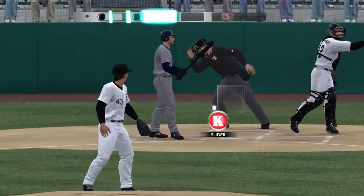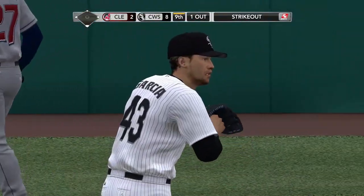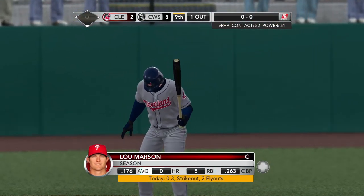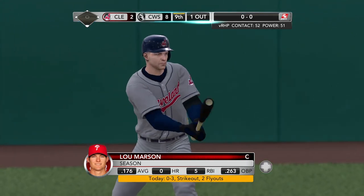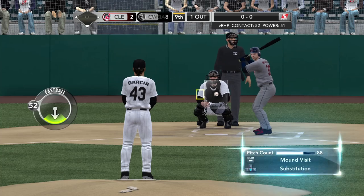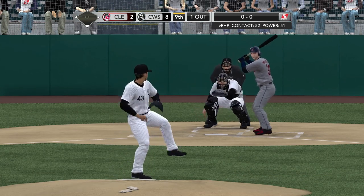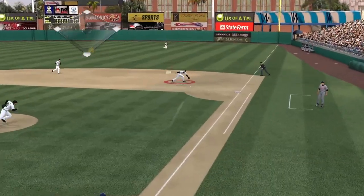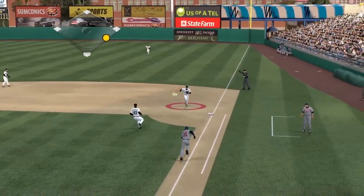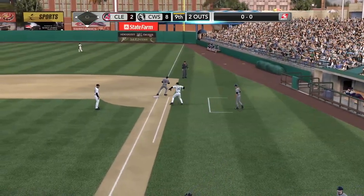Got him. One away. Oh, Gary, that's an outstanding slider. That great late action with two strikes. Not much you can do with that one. Tough one to hit. One out, nobody on. Here's the first pitch. Swung on, hit sharply to first. And he steps on first. That's the second out.